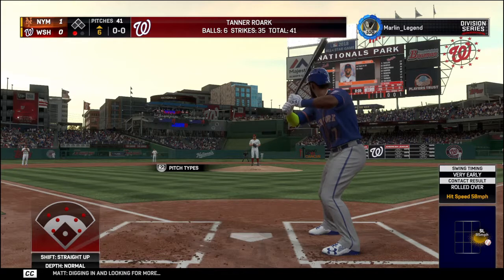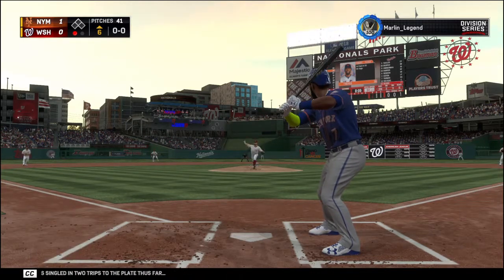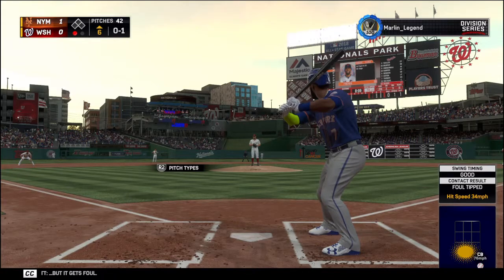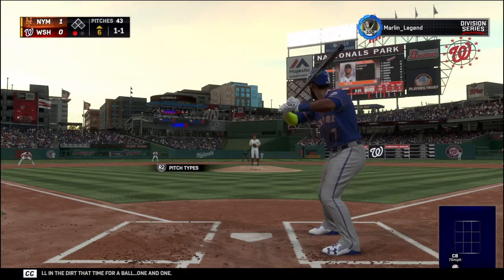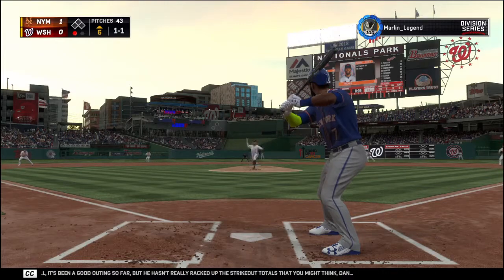Digging in and looking for more, Jose Reyes. He singled in 2 trips to the plate thus far. A little bouncer, but it gets fouled. The 0-1 on its way. And here's a curveball in the dirt that time for a ball. 1-1.